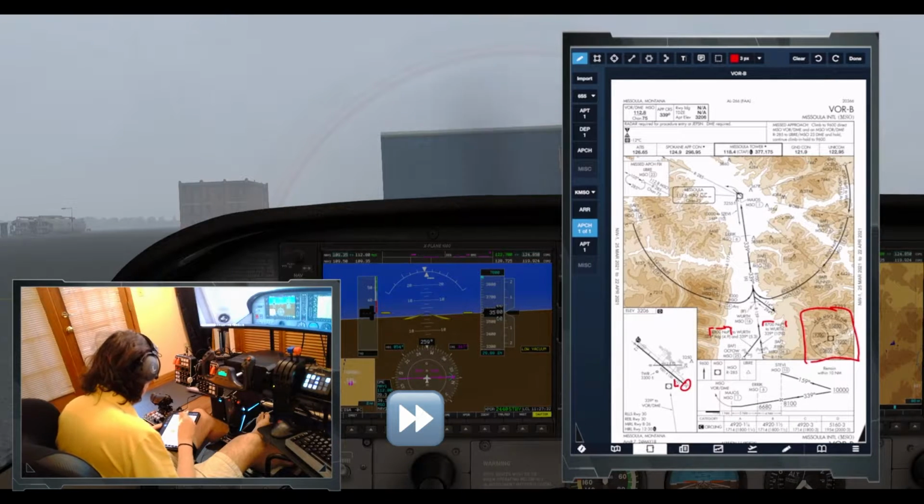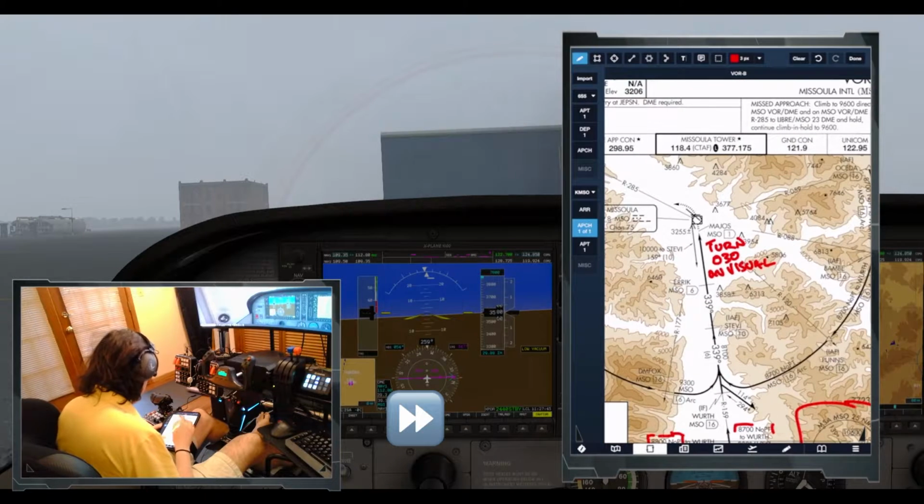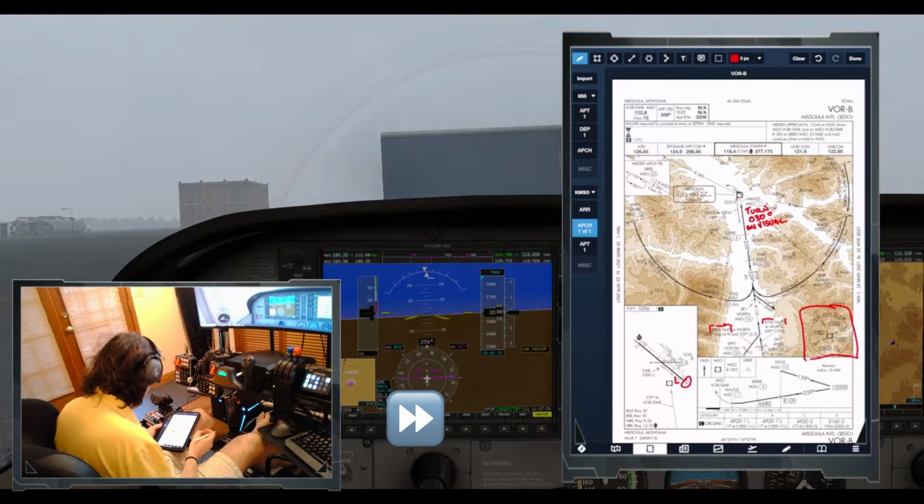As soon as we go visual and it looks good, we're going to turn to 030, keep our eyeballs on the runway, and then we're going to turn final approach when it makes sense. We want to get on that PAPI and fly it down to the runway, and that'll keep us safe. Got it. You got it.